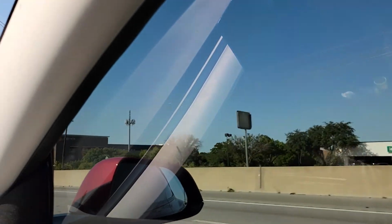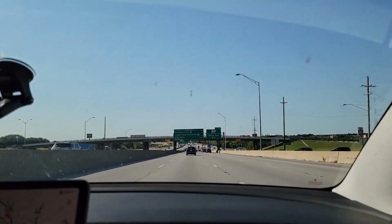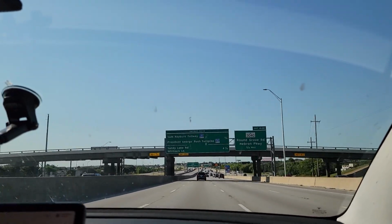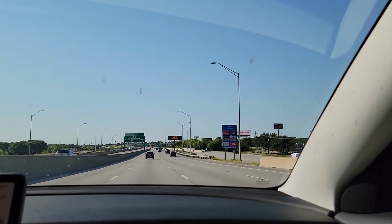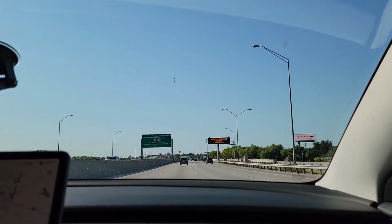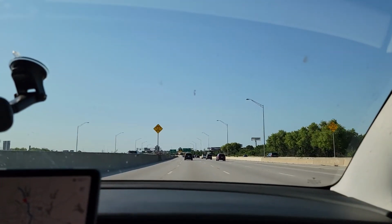Currently pretty intense traffic through here, but it's moving fairly quickly. So we're gonna charge pretty far on the other side of Dallas, it looks like. So we won't be getting off here, that's for sure.